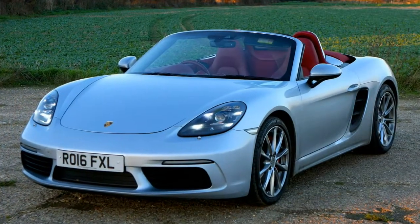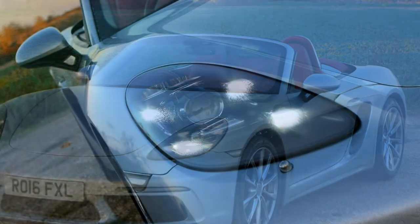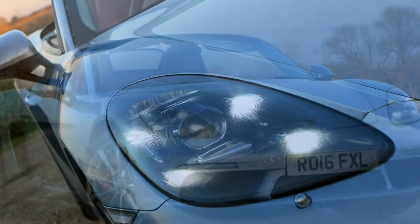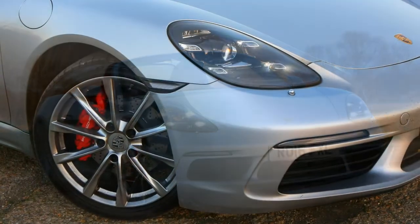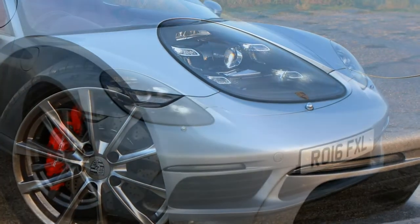Sadly, the Boxster has lost an integral part of its character along with those 2 extra cylinders. The exotic howl of the old engines, both closely related to the 911s, has disappeared, replaced by a deep burbly thrum that could be mistaken for a Subaru Impreza's, especially if you specify the optional sports exhaust.